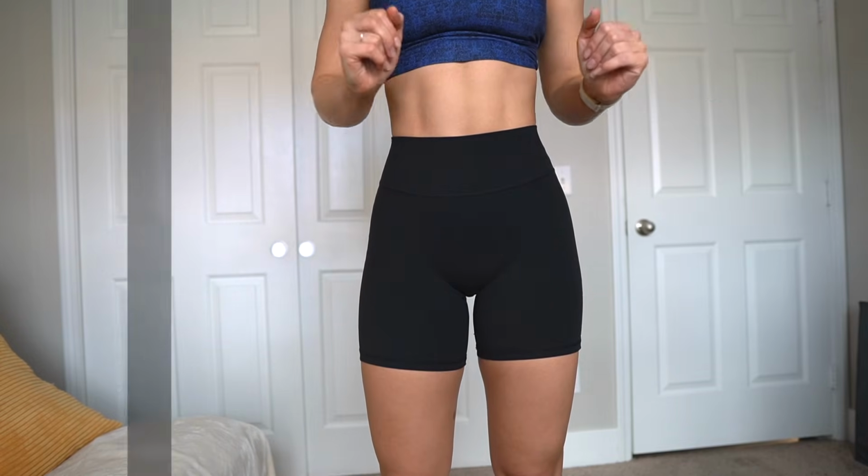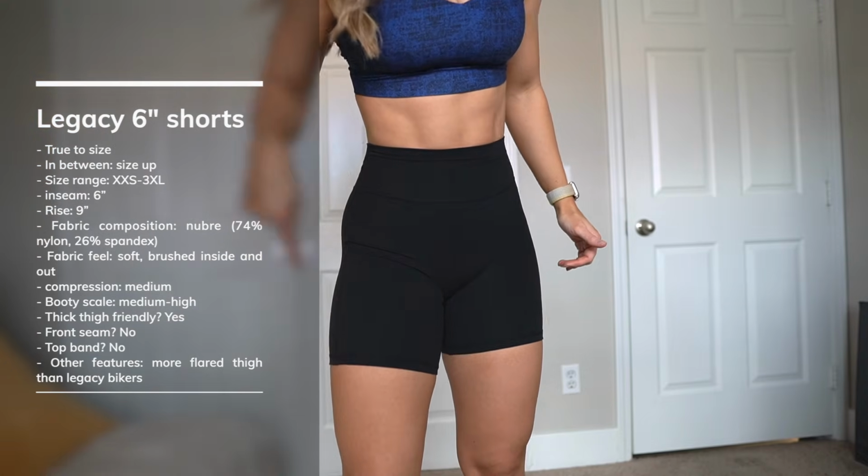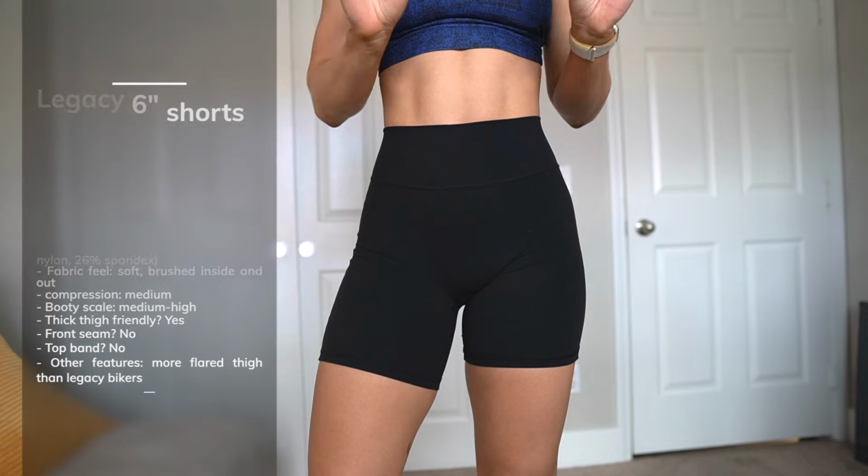We demand more 6-inch shorts. We demand the cute colors. I want the cute colors. I don't just want black. But yeah, definitely a good short. I'm liking these more than the Legacy bikers.